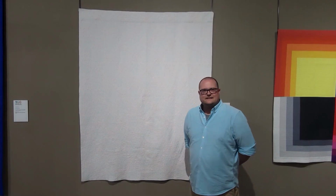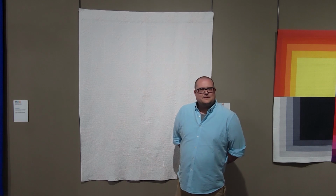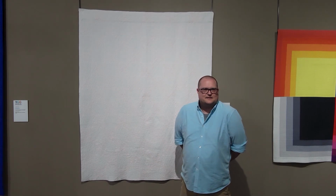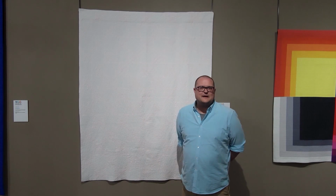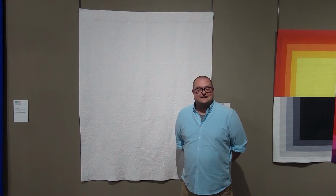Playing with transparency and the hidden parts of sewing. In this quilt at least, it ends up being a little bit of a subtle feature. It's been fun playing with it, and I've continued to play with that transparency and that piecing with different colors, and it's been a lot of fun.